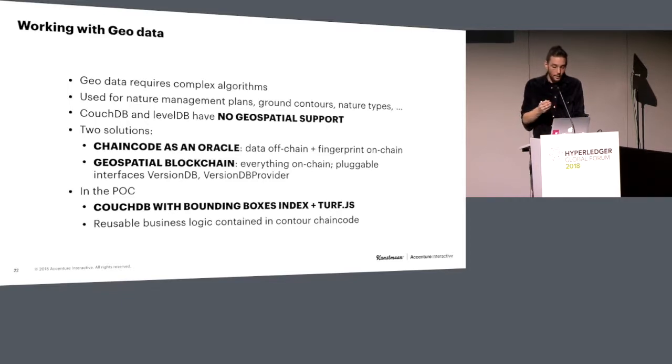Then, for geospatial blockchain, we looked at whether we could switch the LevelDB or the CouchDB for the chain code with another database like PostGIS. We saw that there are just two interfaces that you needed to implement, but they were quite complex. It was just a proof of concept, so we skipped that.